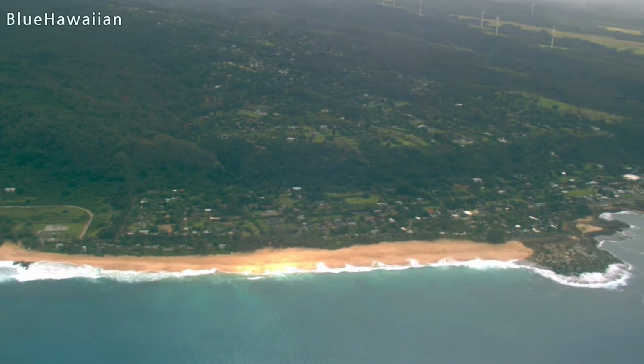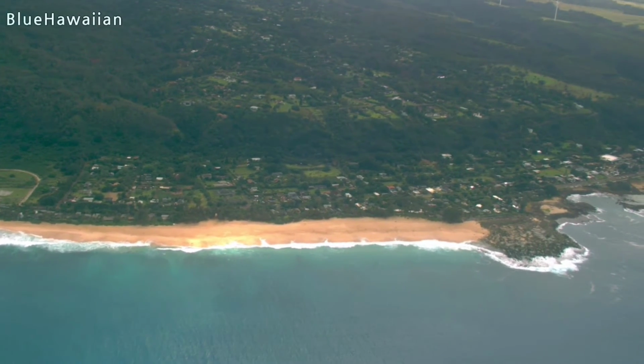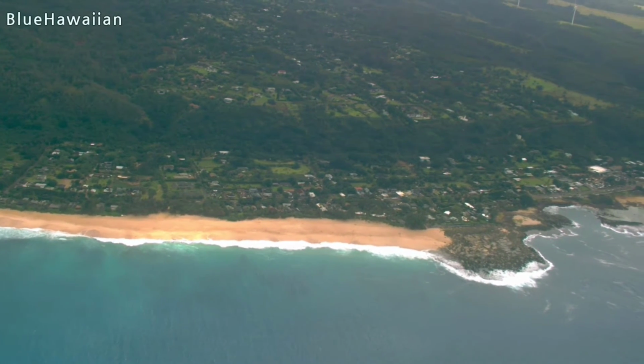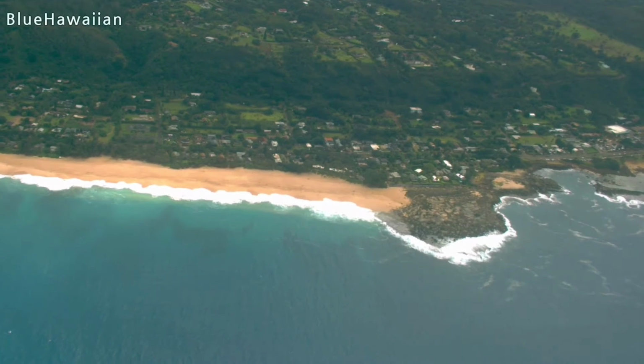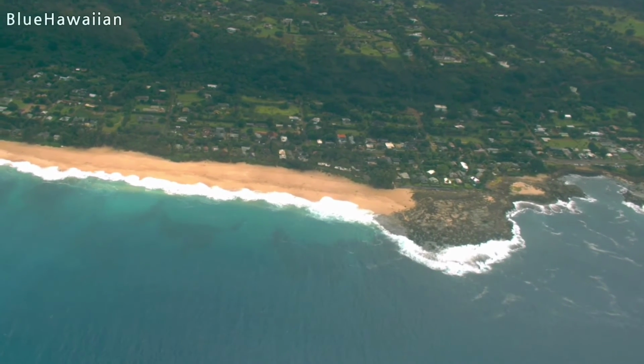Opposite views now, got Shark's Cove below front left. As we head back onshore, Waimea Bay will be off our right. And another quick glance of Waimea Falls, this time off our left.